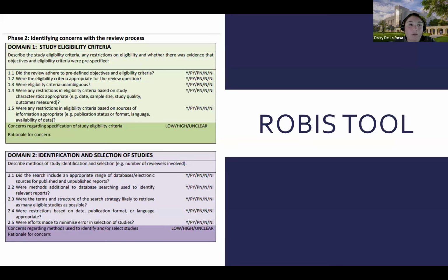So here we have the ROBIS tool from Cochrane. I'll just point out the one here at the bottom about the identification and selection of studies. When you're looking at a systematic review, you want to see, did the search include an appropriate range of databases, right? Was it comprehensive? Did it include unpublished reports? Were the terms and structure of the search strategy likely to retrieve as many eligible studies? Were restrictions based on date, publication format, or language appropriate? I talked about this earlier. Should you be adding these filters or limiters to your search when it's not really necessary? So that's a nice way to make sure that the systematic review you're reading has been done properly.